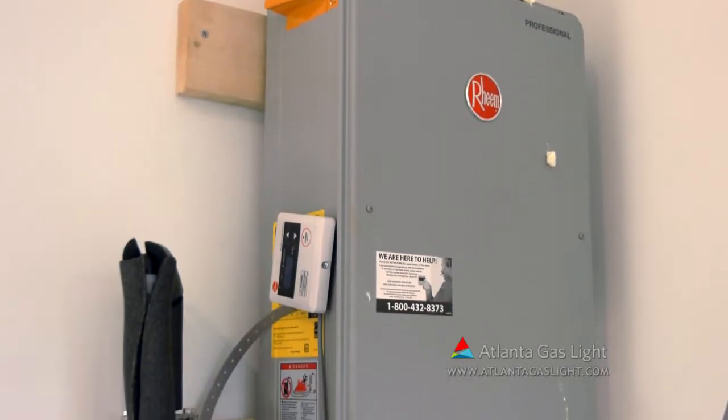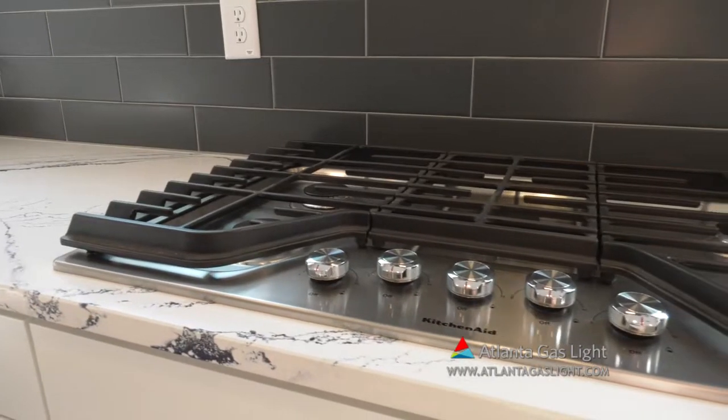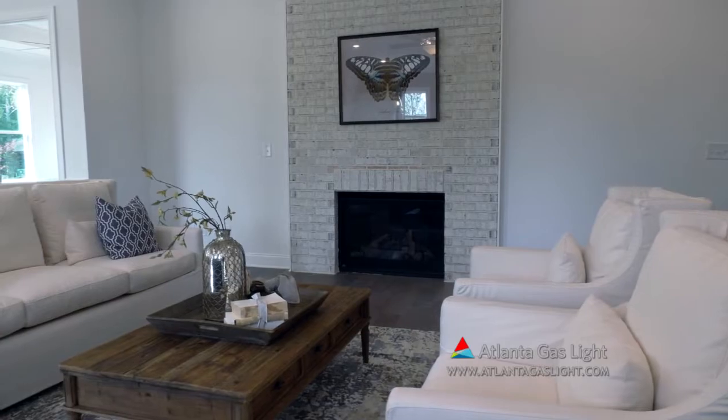And here at Enclave at Wiley Bridge, we have tankless hot water heaters, a very nice large 36-inch cooktop, and a lovely gas fireplace that you can turn on to take the chill out of the morning air.